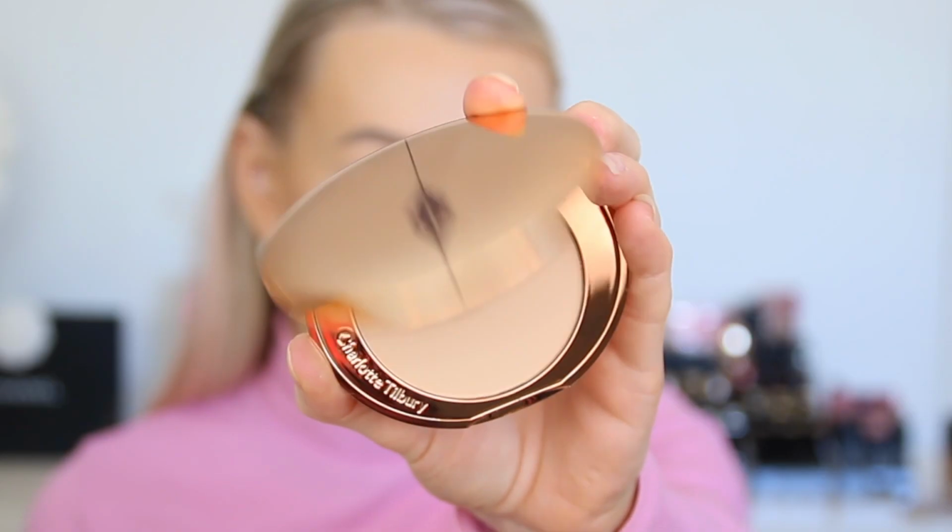Now let's try out this powder. This is the Airbrush Flawless Finish powder. I got this in the shade medium, so hopefully this is not as orange. This looks more like a neutral color. Hopefully this can add a little more light to the center of my face and also take away a little more of that orange color.